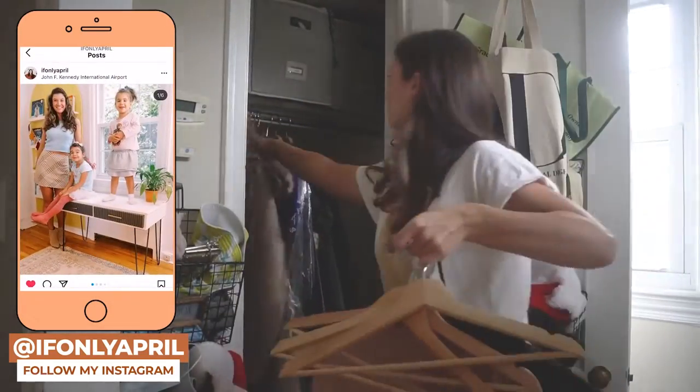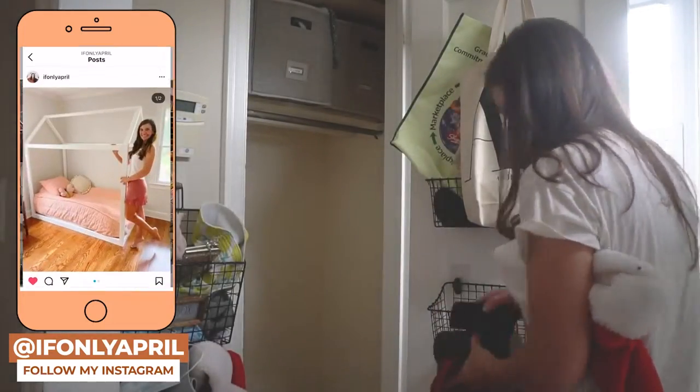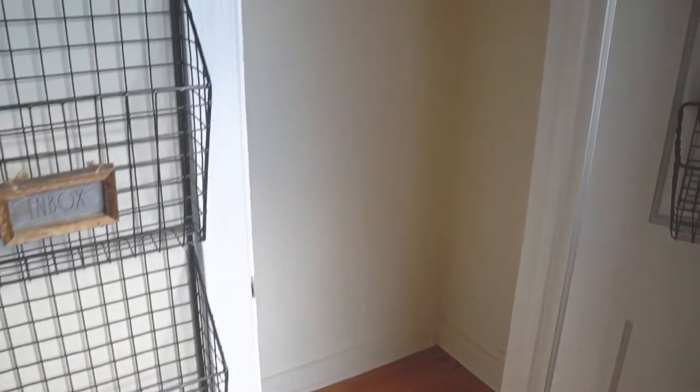As you can see, this closet is really not very functional, and now that I cleared it all out, I can totally see where we can fix it and how we can make it better. I cleaned up the whole space, and this is how empty and inefficient it looks.